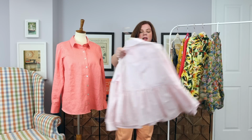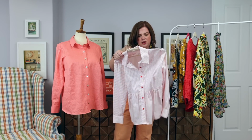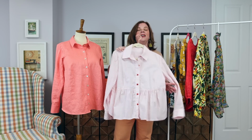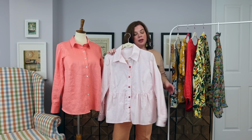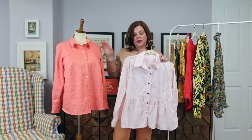This is also the button-up shirt from the Mimi G book that's been hacked. This one feels more tailored to me. I also have thread on the back of it. It feels more tailored to me, and it's absolutely made in a cotton, so it is a more structured fabric like the linen that I've got here.